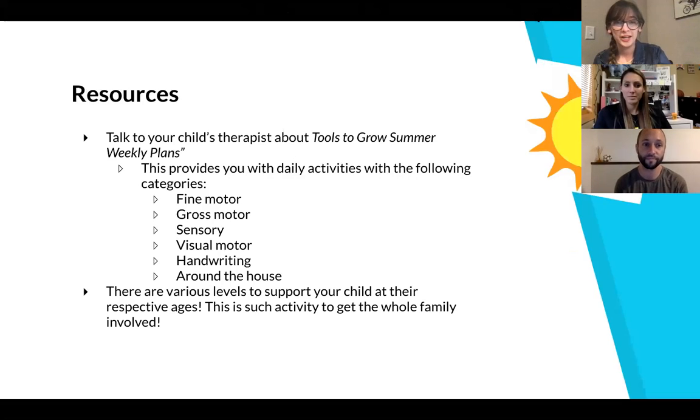And then there's also the Tools to Grow Summer Weekly Plans resource that we have, and it goes over the different daily activities that you can work on, like fine motor, gross motor, sensory, visual motor, and handwriting. If you are interested in that, you can reach out to your therapist to see how we can incorporate that with your child's goals.